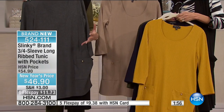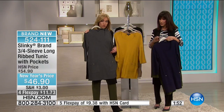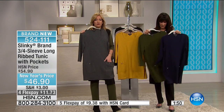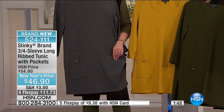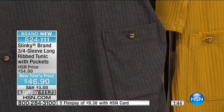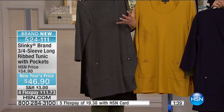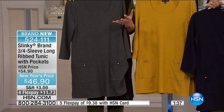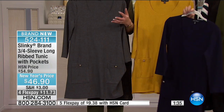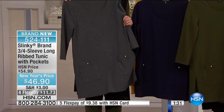This is a nice, long tunic. It hits you right above the knee. You've got these gorgeous pockets that have the gold buttons, so you can open them and put your hands in, nice and deep. Beautiful ribbing. You are seeing these gorgeous ribs everywhere. Going into spring, it's all about ribs galore in this great long tunic.